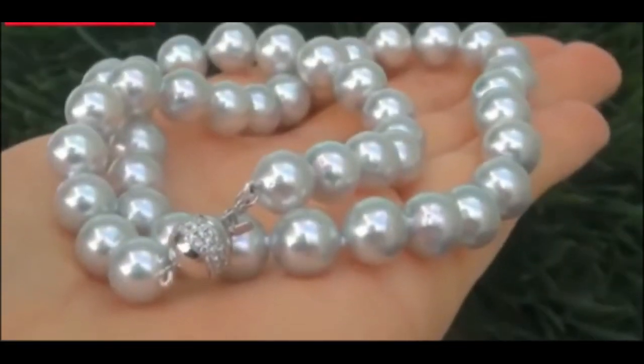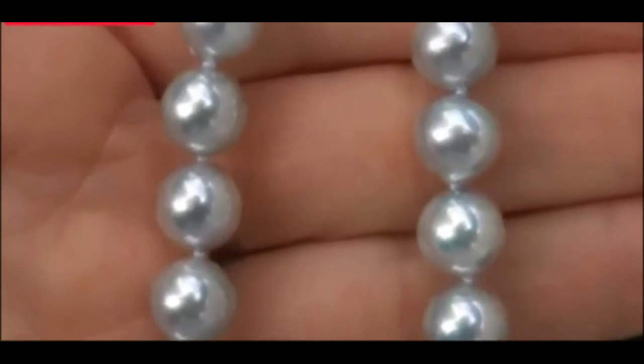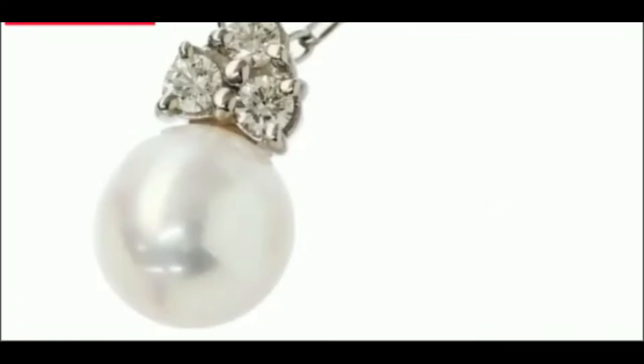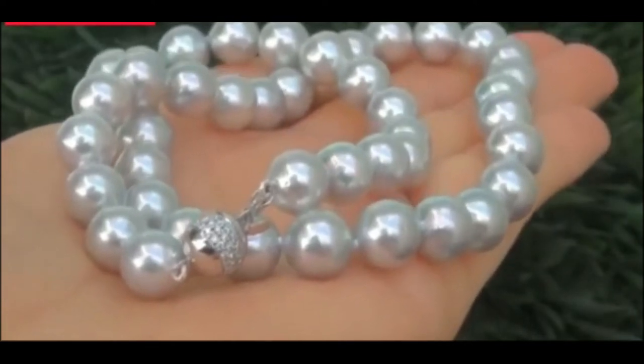The Mikimoto name is, in fact, synonymous with superior quality. Each beautiful pearl strand, necklace, pendant, pair of earrings, bracelet or ring reflects unparalleled care, dedication, and passion. Mikimoto means timeless elegance and sophisticated modern design.